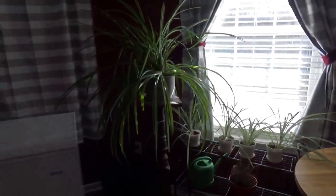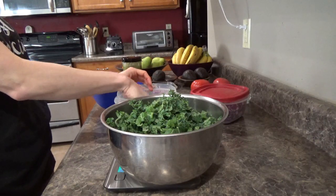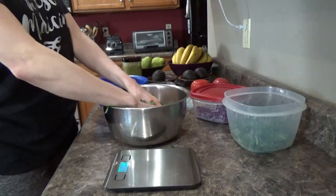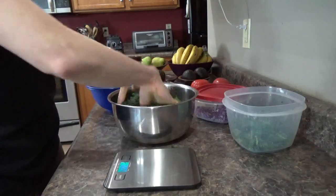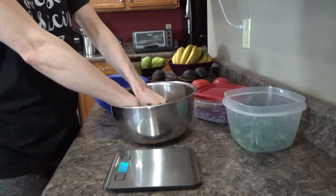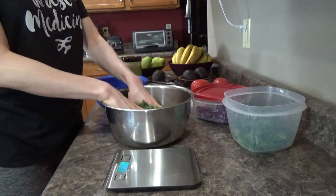For lunch, I'm having a massaged kale salad from Dr. G's book. Once again, I'm weighing my cruciferous vegetables, and then I'll massage the kale. Massaged kale is great because kale can be a little tough to chew when it's raw. So massaging it helps to break it down a little bit, sort of pre-digesting it in a way, so it's easier to chew and digest.